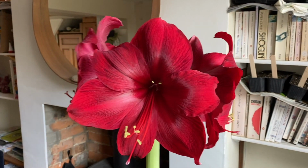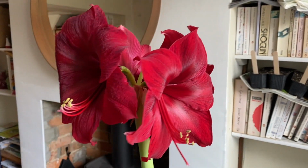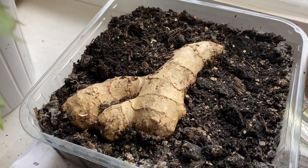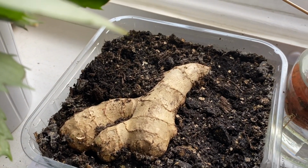It's the second flower stalk, and it's almost more beautiful this time around. It's just incredible. And I also have my sweet potatoes and my ginger. So the ginger, nothing much is happening. A piece of it wasn't doing very well, so I broke it off and removed it. It did look like there was some growth maybe coming, but I'm just not sure it's going to work.